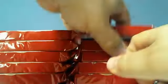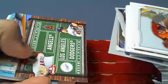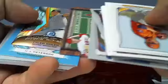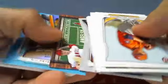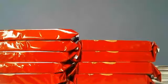Alright. Box number three, guys. Box number three. Here we go. And for the Angels, you'll be getting that Newcomb and Holmes. Tyler Kolek for the Marlins. DJ Peterson for the Mariners. Taquan Forbes and Rafael Devers are our refractors.